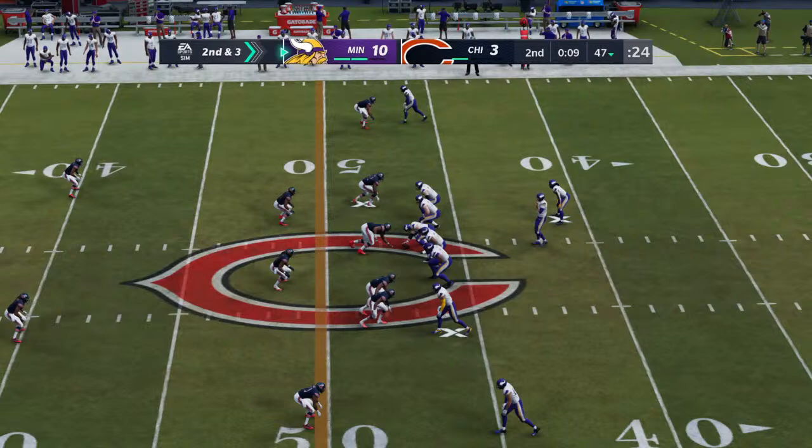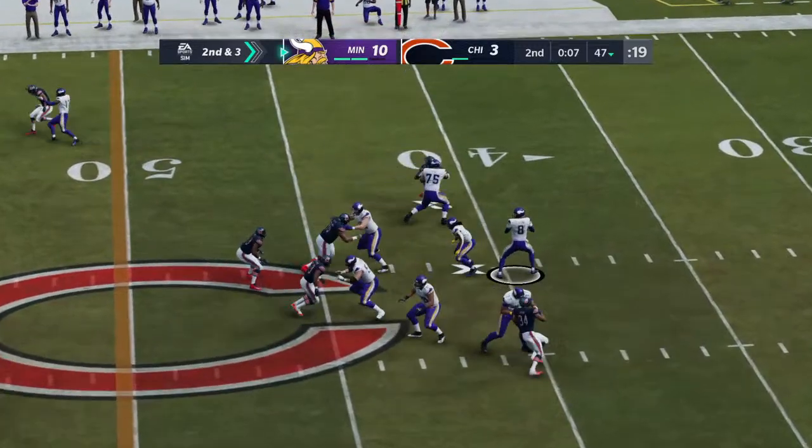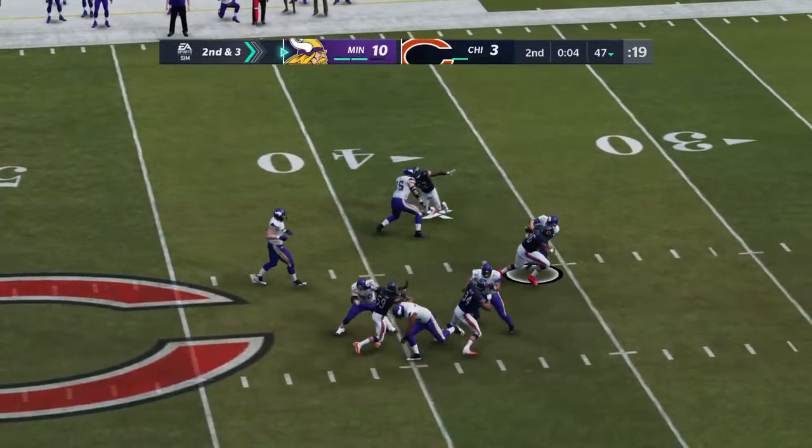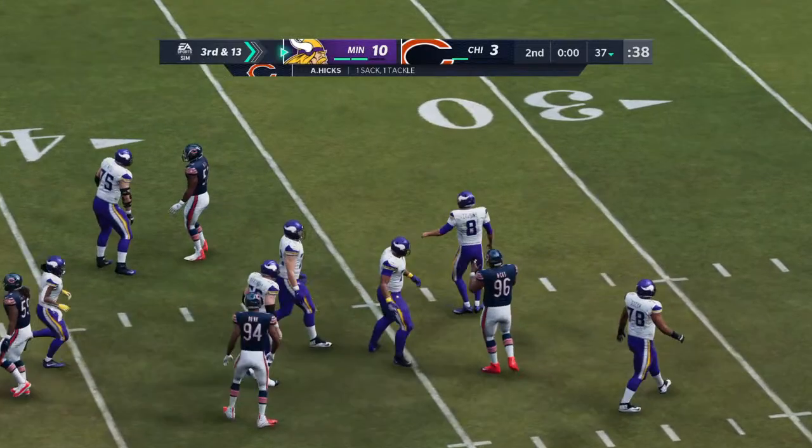Able to get 7 on that first down pass play. 2nd and 3. Throwing, Cousins. And he'll go down. The Bears get there for the sack.